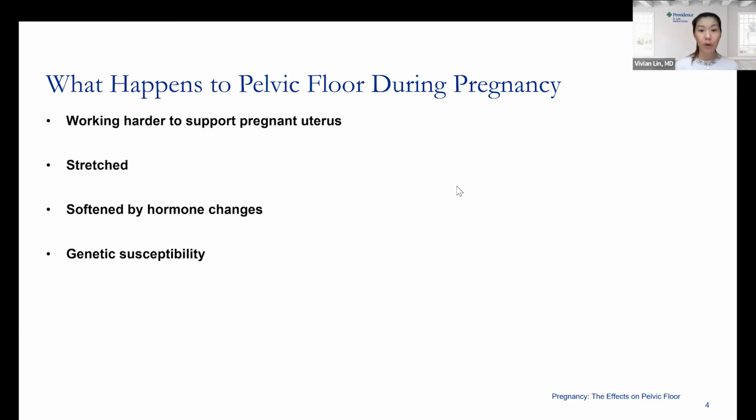There are also some hormone changes during pregnancy that can affect the pelvic floor. Your body creates hormones that cause different property changes to the collagen and elastic tissue, allowing the muscles and fibers to stretch. They can stretch up to 3 to 4 times the original size if needed to have a baby vaginally. That, combined with genetic susceptibility, because everybody's built differently biologically, so everyone's degree of how much your pelvic floor can stretch is different. The hormone changes and the genetic susceptibility ultimately determine how much injury, if any, there will be to your pelvic floor.